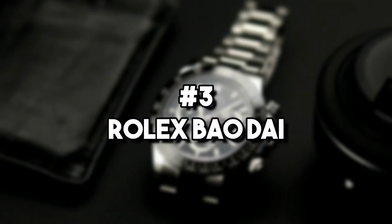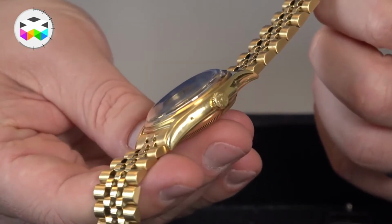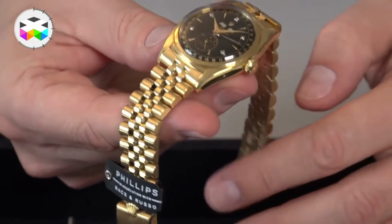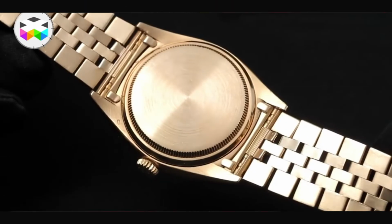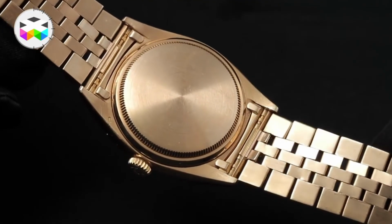Number 3. Rolex Baudet. This Rolex reference 6062 was initially sold to the last emperor of Vietnam's Nguyen dynasty back in 1954. At that time, it was the most expensive Rolex watch, and the wonderful gold case with its black dial makes this watch one of the rarest, but also one of the most recognizable.